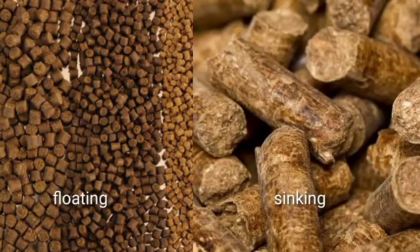Floating feed are often called imported feed because they are packaged feed, and some of these feed were shipped in from abroad. So that is why most of us call it imported feed. And the reason why some people call it floating is because it floats on top of the water.